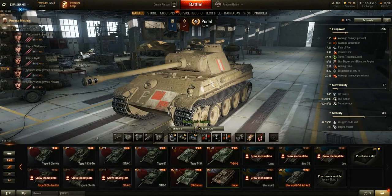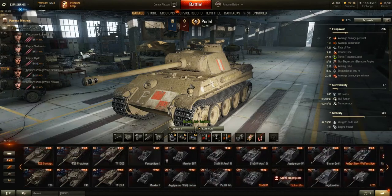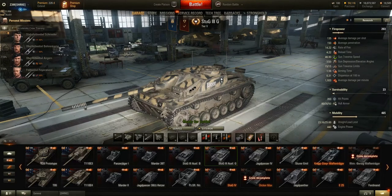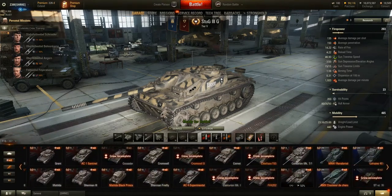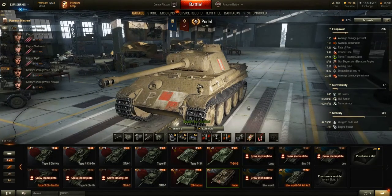That's the L70, and I do believe the Stug 3 is the L70 as well. Yep, L70, except this is the tank destroyer version of it, of course. So if you love the Stug, you're going to love this gun because it's very good. I mean, the 75mm Germans are a very good gun. Very quick firing, usually very good penetration, good accuracy, good aim time. Like I said, easily the best thing on this tank is the gun.